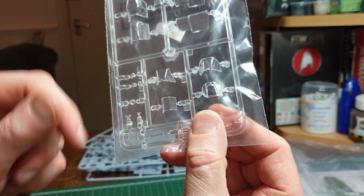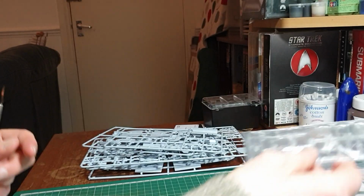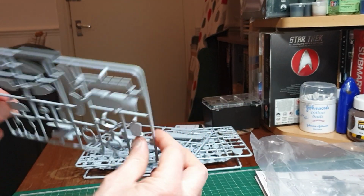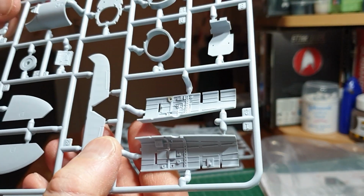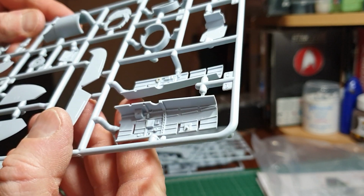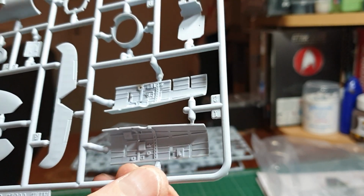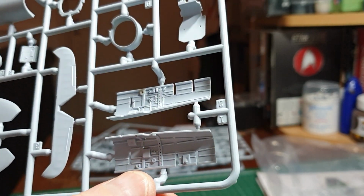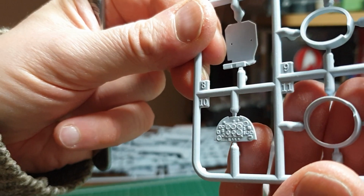Interesting. Looks like they got the Mark 1 front part of the cockpit. But there you go. Next up, you got the tub interior itself, and I have to say, the detail on that is absolutely exquisite. Even the wires and everything, it really is true to form. And even the control panel, which you can see there.